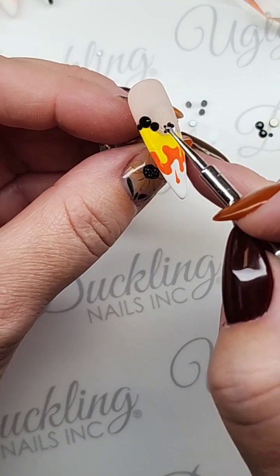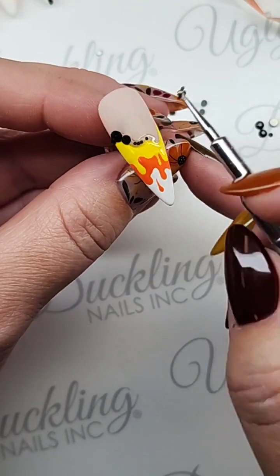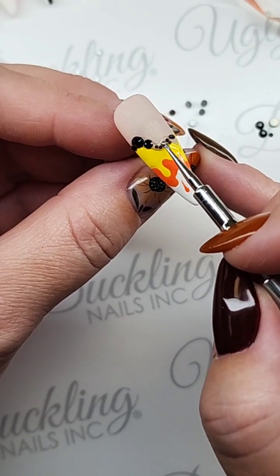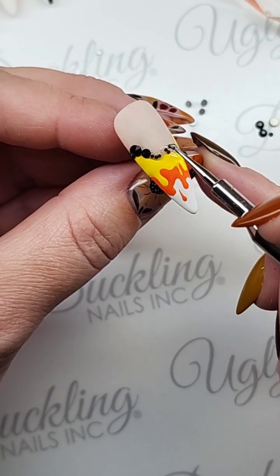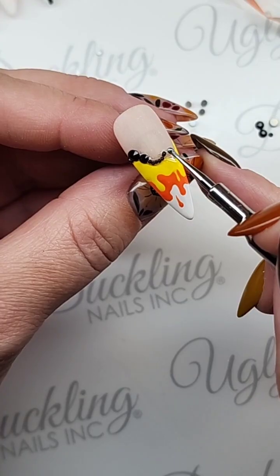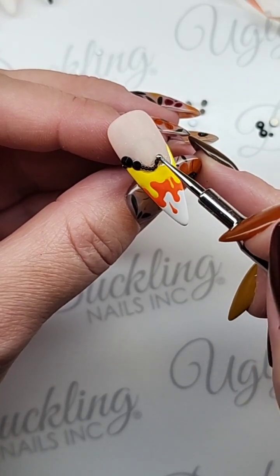Foxy Paw Salon says, I'm so impressed by Schtik It. I was almost scared away from crystals until I tried it. It's amazing. Oh, good. We're so glad to hear that. Honestly, we agree. It definitely is a game changer when it comes to crystals and embellishments, like even caviar beads and stuff. It just holds on to them for dear life. But then when you come in, or your client comes in for a fill, it's easy to take off.